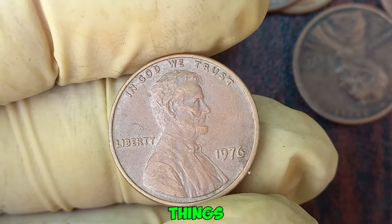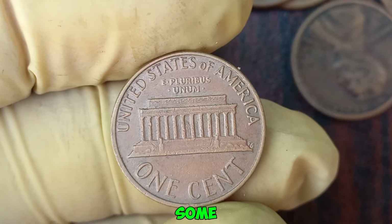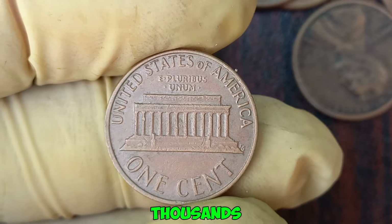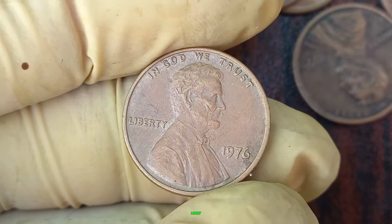Well, that's where things get interesting. While the value of this coin can vary depending on its condition and other factors, some collectors have reported selling it for hundreds, or even thousands of dollars. That's right, a humble penny from 1976 could be worth a small fortune if you're lucky enough to have one in your possession.